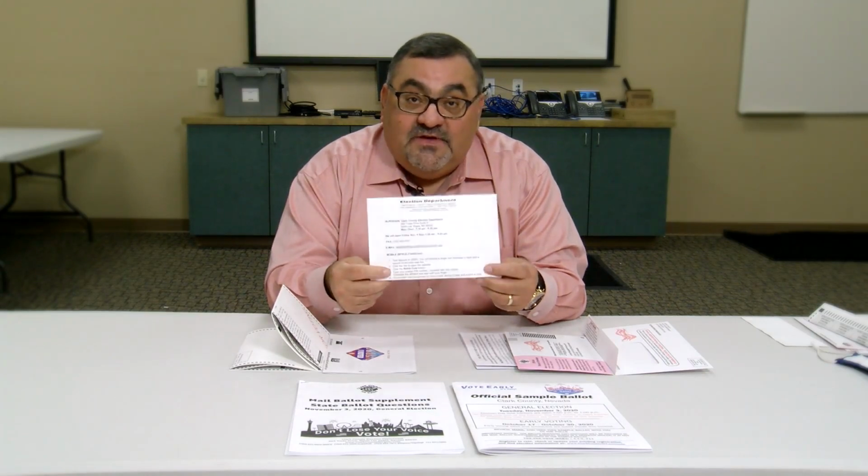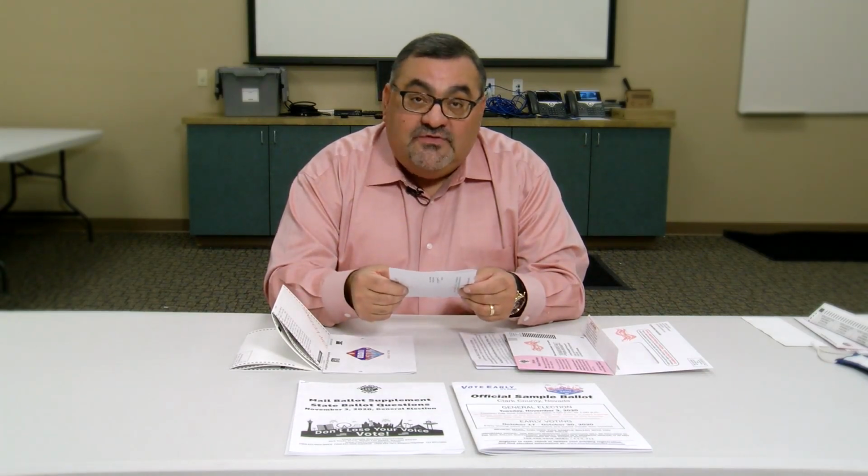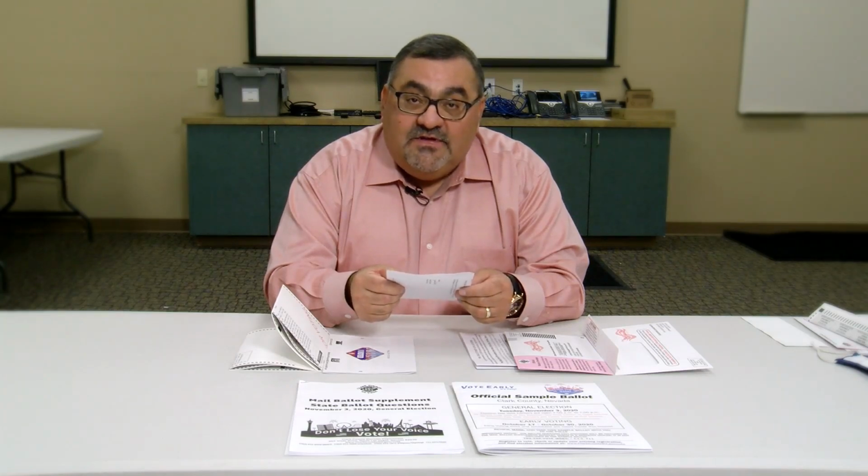As provided by the Secretary of State, we do have an electronic tool, a mobile application that you can also use to quickly fill out the affidavit, sign it, and take a picture of your ID and send that back electronically so that we can cure your ballot.